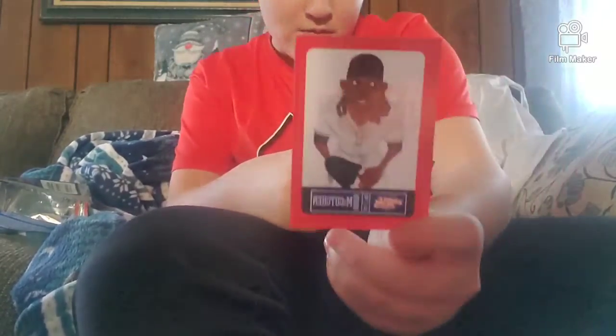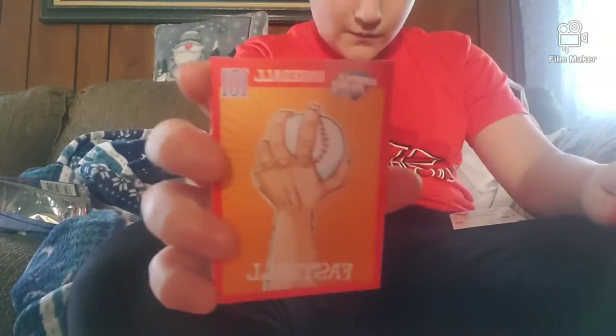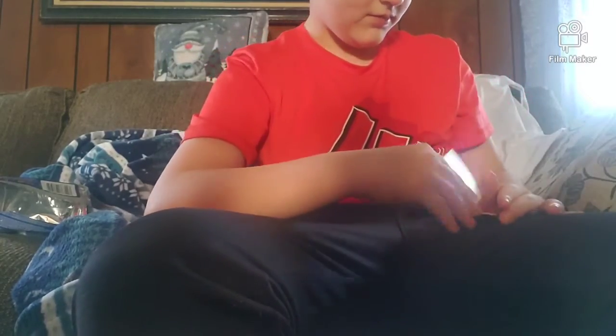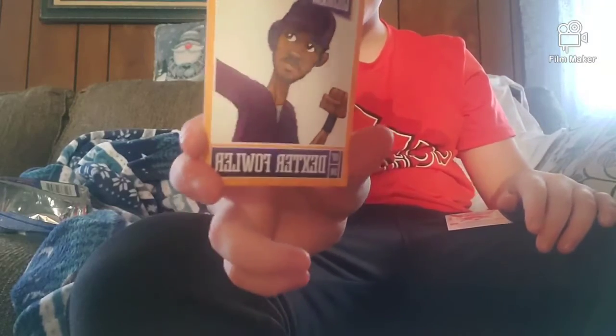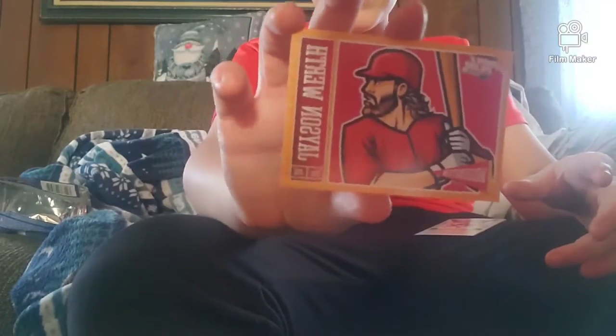First card, sticker of Andrew McCutchen. And next, oh no, all-star card of Carlos Beltran. Oh, what's this? Baseball card, fastball. Dexter Fowler with the Rockies. Jayson Werth. Oh, Jose Bautista. And Gio Gonzalez.